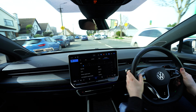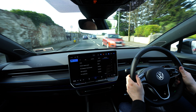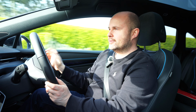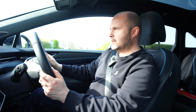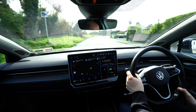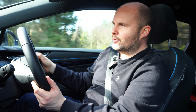Tire noise, not too bad. Forgiving suspension, DCC on it, so you can tailor the different modes, put into sport if you want. I haven't bothered. Or eco for that matter, I haven't bothered. I just left it in normal mode and it's done just fine. The steering, it's sharp enough. There's 2.2 ton of weight going on this car. So when I say sharp enough, yeah, you know what I mean.